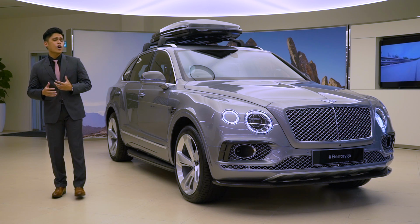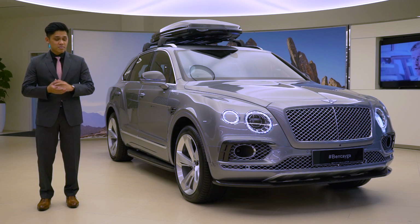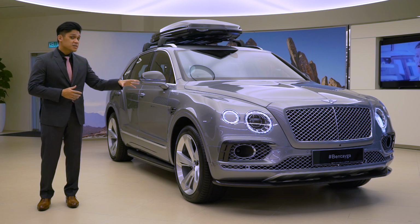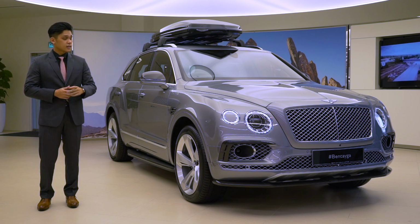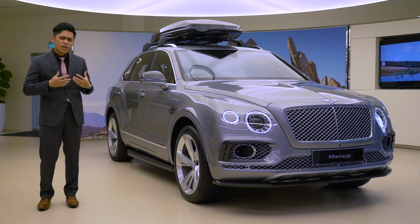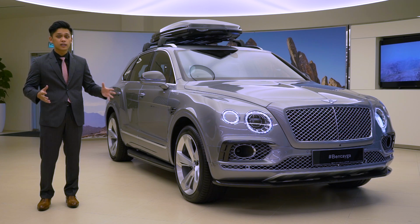Now, to address the all-important question, how much does it cost? Well, the Bentayga carries a price tag for just under 2 million ringgit base, but this particular unit, fitted with all the accessories that you see right here, goes for 2.3 million ringgit. Now, the paint, which is Hallmark, is just one of 90 available standard paints. But as with all Bentleys, you can customize the colors and spec it however you want, all to your heart's content.